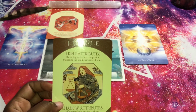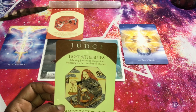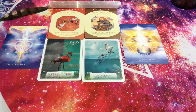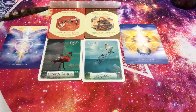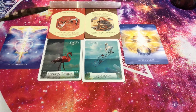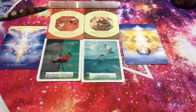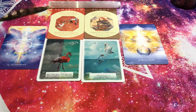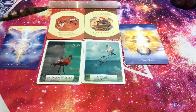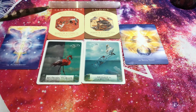All right, so Judge, light attributes: balancing justice and compassion, managing the fair distribution of power. This is talking about what I was saying before: there are a lot of animals that get abused, mistreated, locked in a cage. Don't let me go on a rant about it. I feel like you have this ability, the same ability that I have. These two qualities allow you to really feel that protective way for animals. This is how you connect more into your gift, because you feel this way. You feel that protective, fighting for people or animals that can't really fight for themselves.